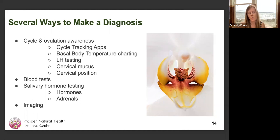So we also want to check those adrenals, as we saw in that picture with hypothyroidism. Our adrenals and our ovary and our thyroid are very interconnected, and specifically through this brain pathway of the pituitary communicating down with those organs.